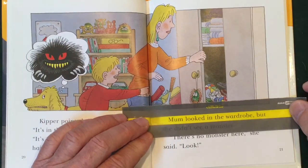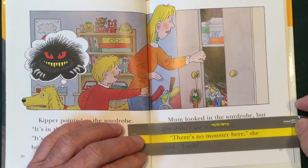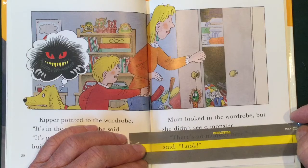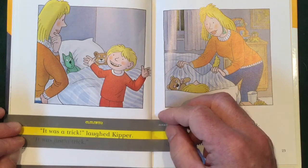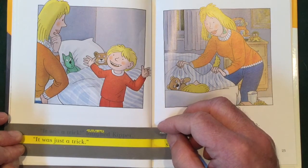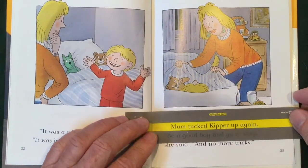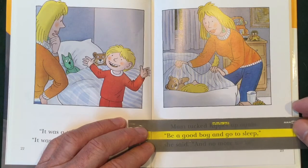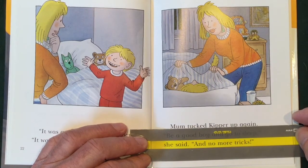Mom looked in the wardrobe, but she didn't see a monster. "There's no monster here," she said. "Look." "It was a trick," laughed Kipper. "It was just a trick." Mom tucked Kipper up again. "Be a good boy and go to sleep," she said, "and no more tricks."